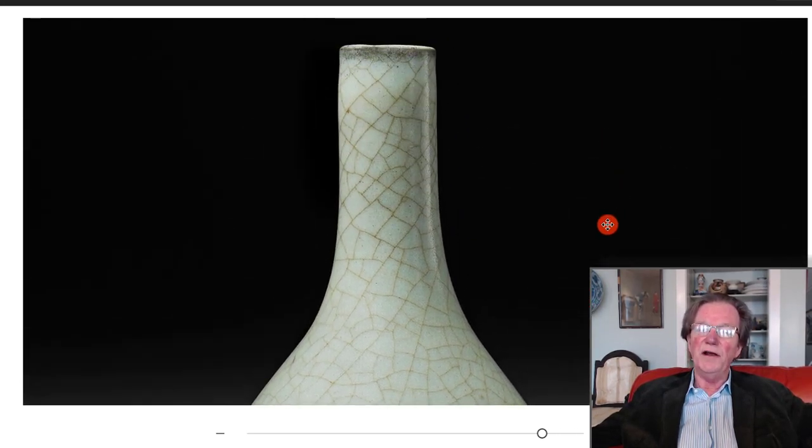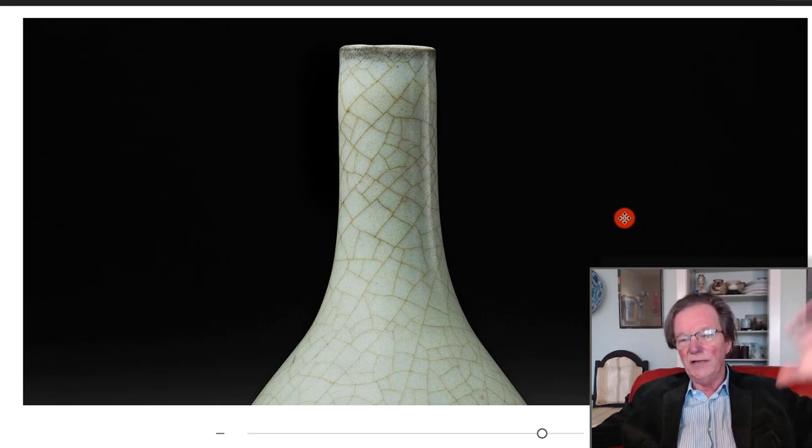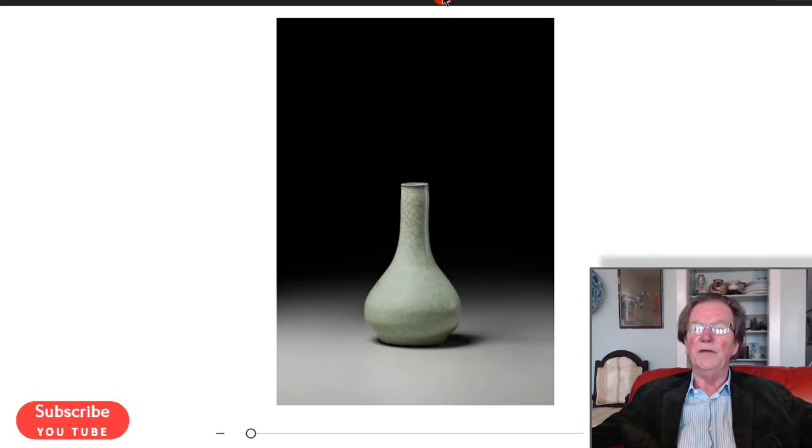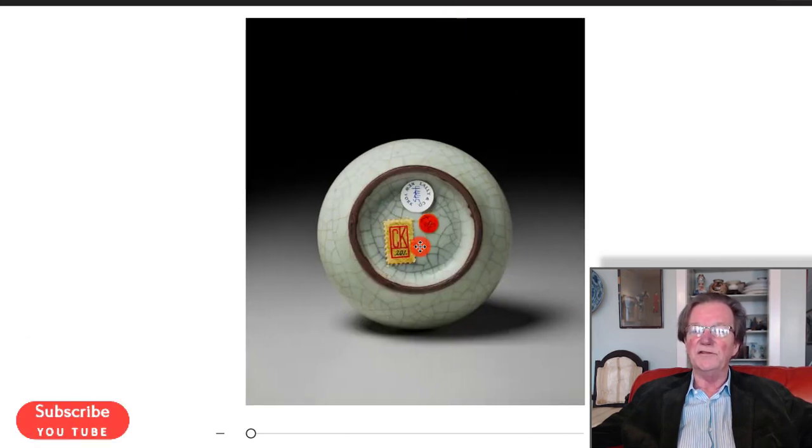And very few of these survived, because when they were making these, they had to be fired up to five times. They kept putting new layers of glaze on and then refiring. And of course, every time you refire something, you run the risk of losing a piece. So after five firings to get this perfect glaze, in the end, you don't have that many that survive.